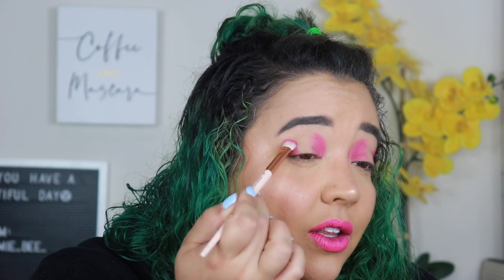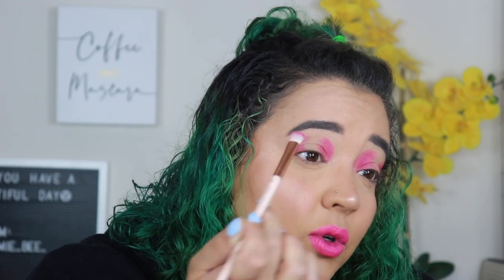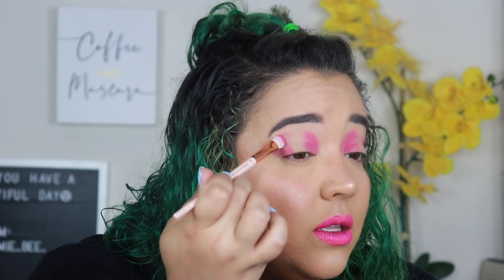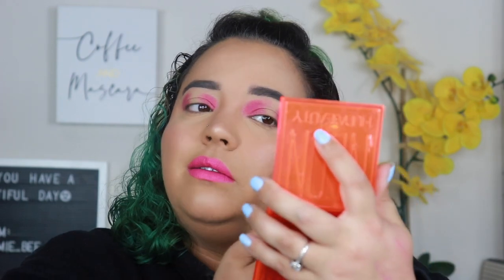That color though, why is it so good? We'll see how the blending goes. Because the problem is right now I'm just packing color, so it looks nice, but how is blending gonna go? For the Huda eye, I'm gonna be going in with this pink color right here, and I'm gonna start to blend those colors out. Just blend it out nicely.